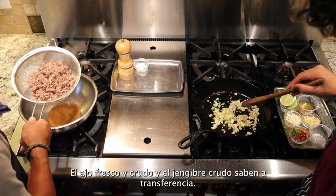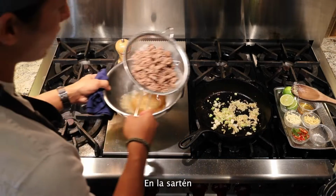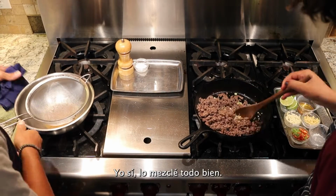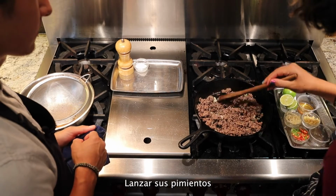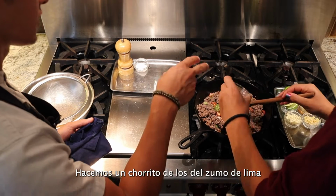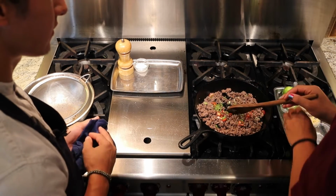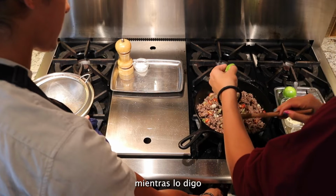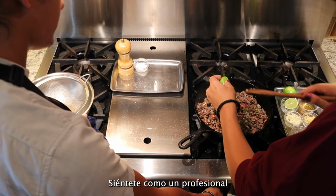Right. So I'm gonna transfer this meat back into the pan. And I mix it all in? Yeah, mix it all in. You could throw in your peppers in there. I can, yes. You do a squeeze of the lime juice. Squeeze the lime, as I'm stirring it all in. Yeah. I feel like a pro already.